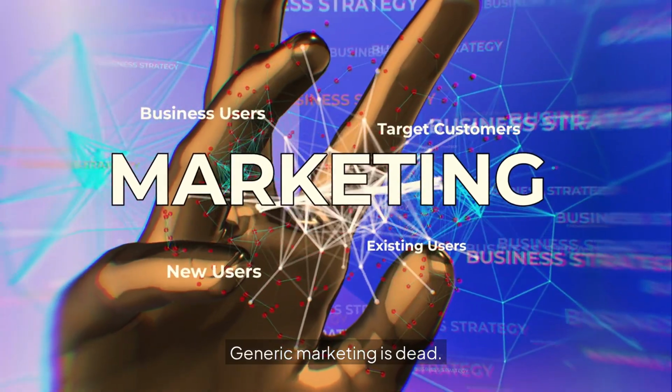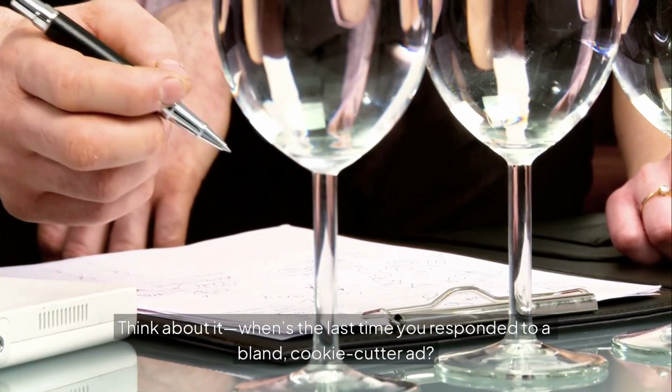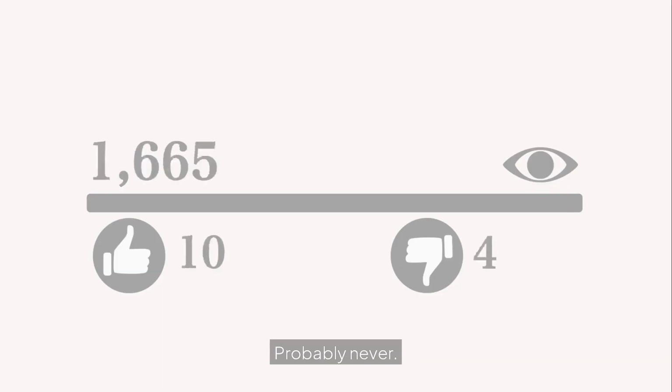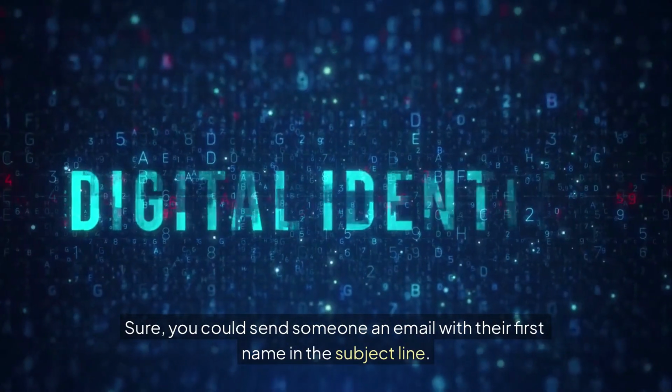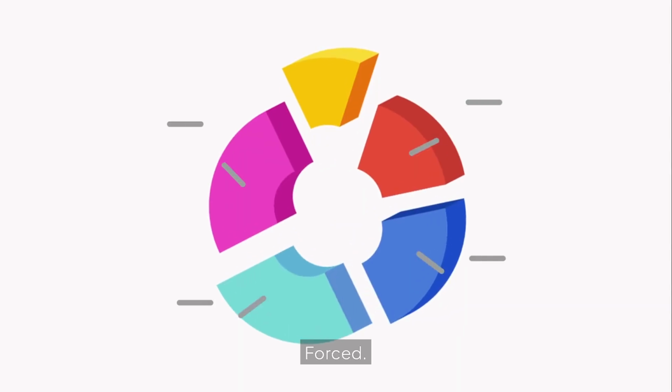Generic marketing is dead. Think about it. When's the last time you responded to a bland, cookie-cutter ad? Probably never. But here's the kicker. Personalization at scale used to be impossible. Sure, you could send someone an email with their first name in the subject line, but beyond that, it felt fake, forced, and it didn't work.